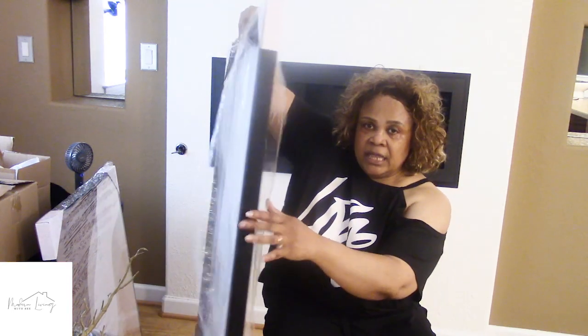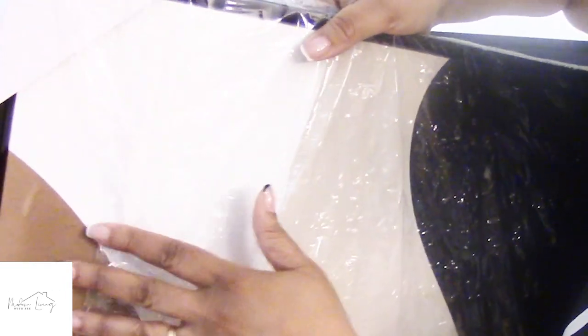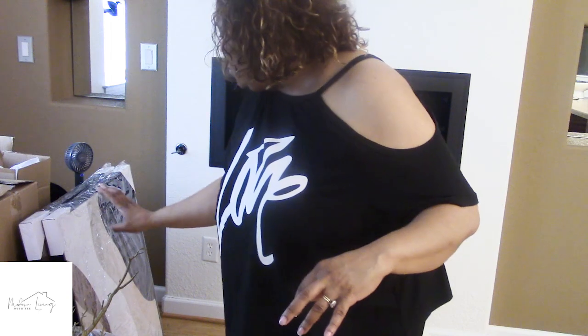As you can see, the black here, come up close so you can see, the black here is the frame. When you turn it around, it gives that quarter of an inch frame look on the canvas. I think it really finishes off that quarter of an inch frame look. So yes, love those. And we have a couple more art pieces.